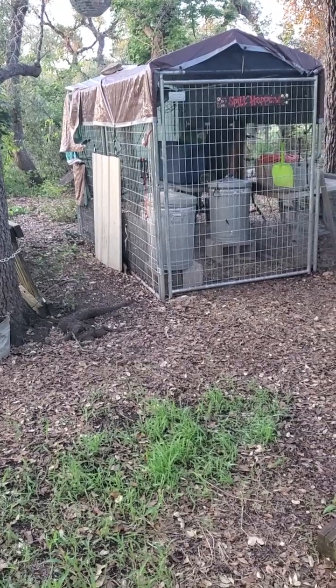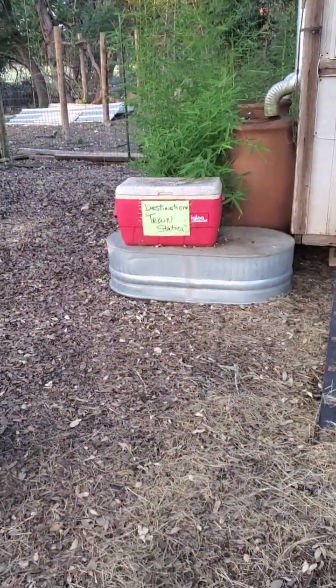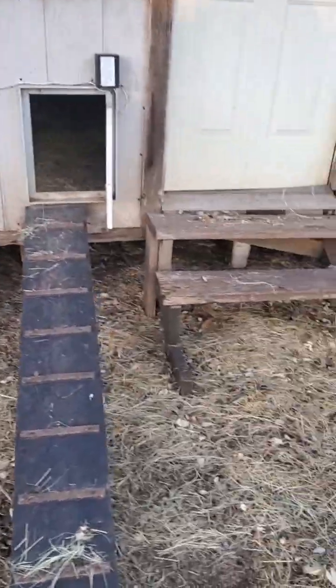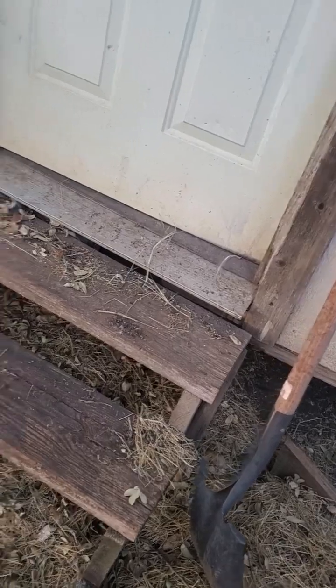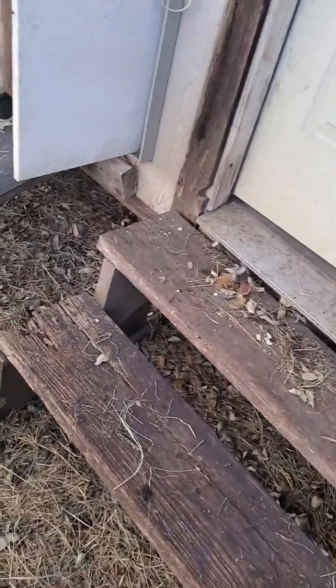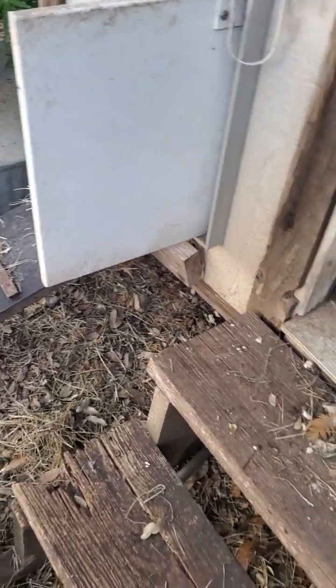And there is a second one over there for when it's raining. I fill that one up in there and open it up. That is interesting. It's called Destination Train Station. I am replacing those steps this week. This is a snake catcher. So in the mornings when I go in, I open the door and I need to rehay this and everything.